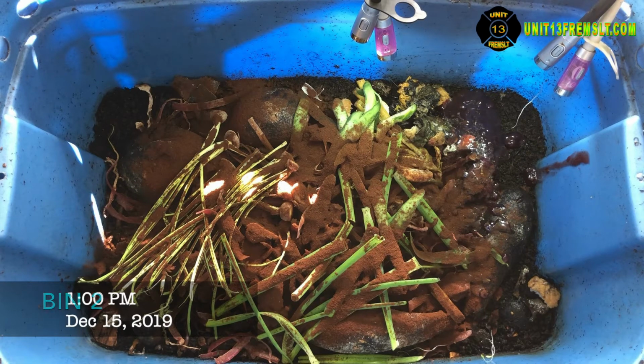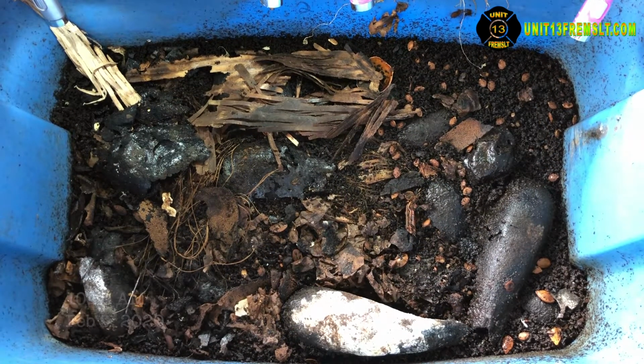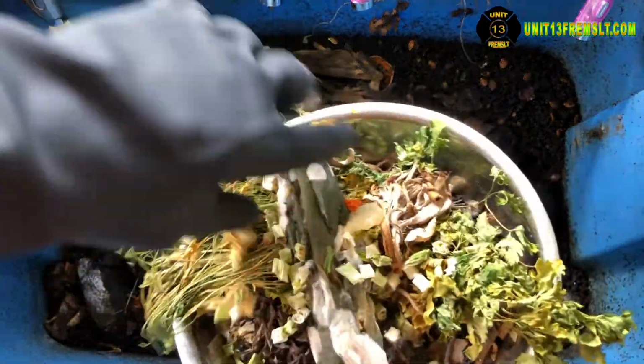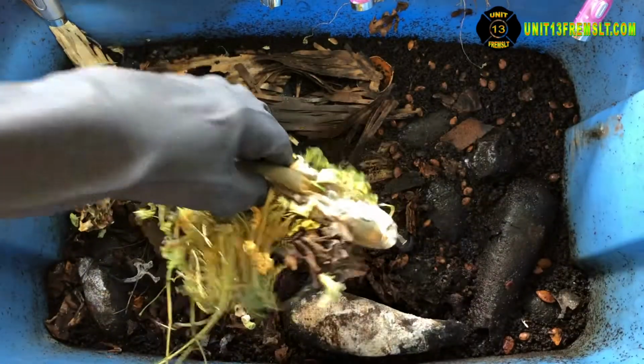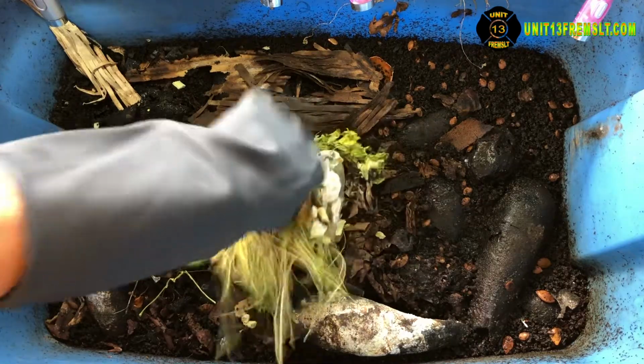Here is Bin 2 on December 15th, 2019. Moving forward to February 9th, 2020. There's not much to note about Bin 2 here. There are no foul odors, no creatures that don't belong in there. Everything looks as it should.